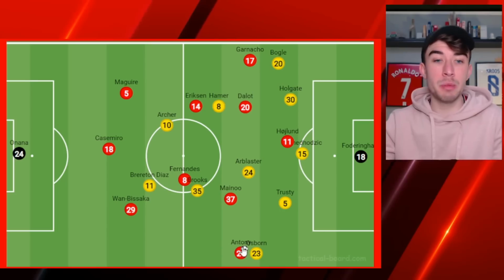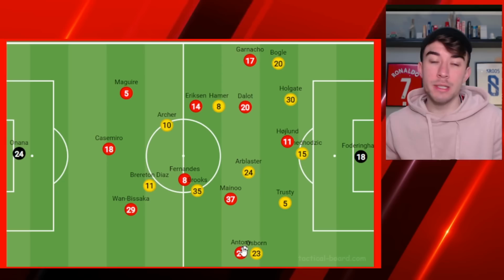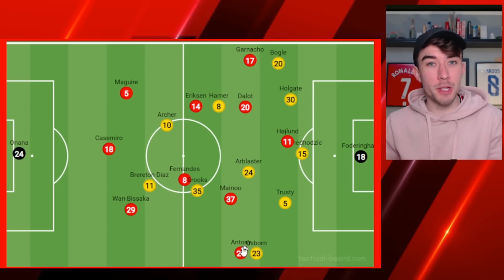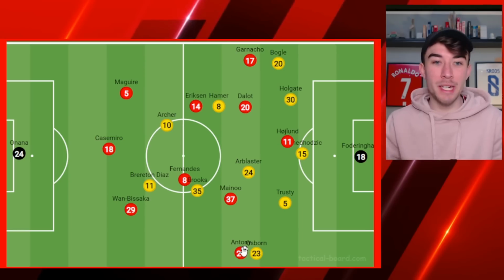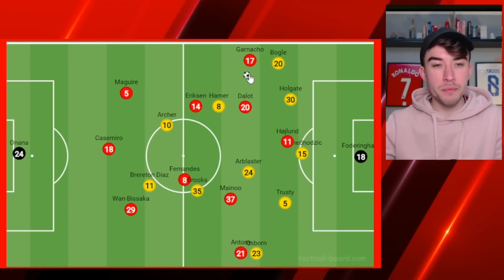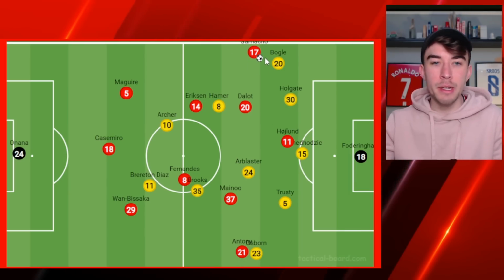What was better in this game, in my opinion, and was perhaps one of the main differences in this performance and why we sustained the ball more, was because our wingers made much better decisions. Most of the time. Not all the time, as we will see. We will see a couple of bad decisions as well. But what they done was, when our wingers got the ball, rather than instantly going at the fullback every time, Garnacho and Bogle or Anthony down the right-hand side, they were slower.